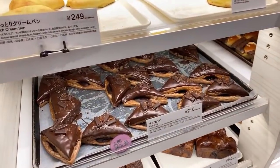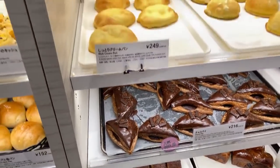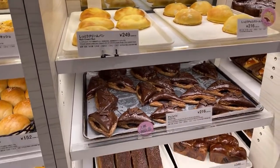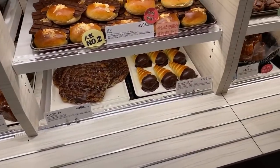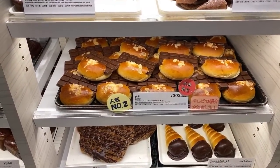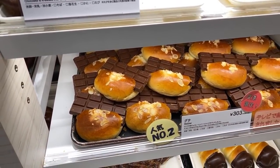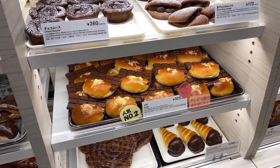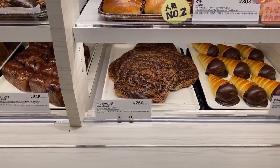Oh my word, that is a chocolate pie. Oh, rich cream bun. This one's rich. Oh, look at that chocolate French. Oh man. On closer inspection, they just shoved a chunk of chocolate in there. That's insane. They shoved a chunk of chocolate in there. Do you see that? That's a massive chocolate roundy.